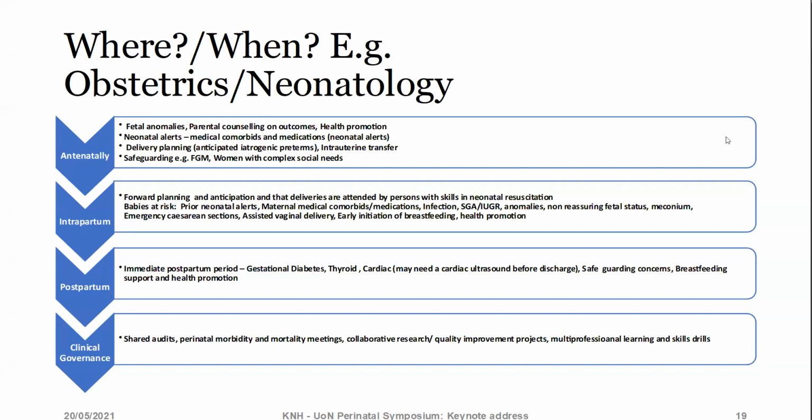Things like safeguarding, we do have women with complex social needs where we know that if their baby is born and they go home, this baby will be at risk, they will not thrive. They will be coming to an environment full of drugs or alcohol or domestic violence, or they are at risk of having FGM. So we do involve the neonatologist who then passes on the information to the pediatrician and the social worker, social system, to be able to support the parents.